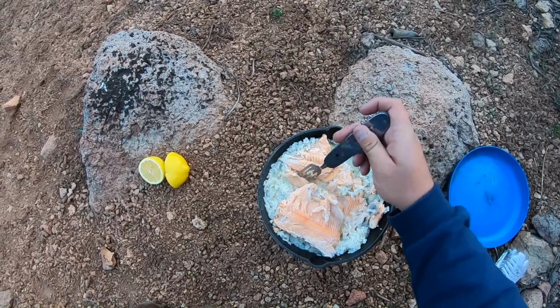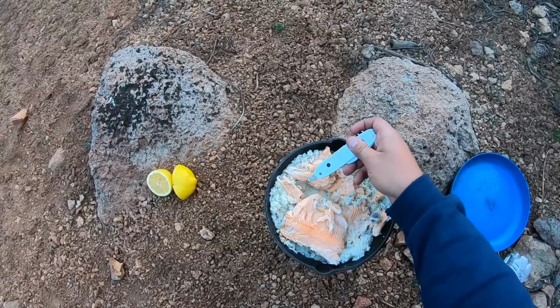Get a bite of fish, a bite of rice. Here we go. The fish is good. The fish is amazing. Oh man.